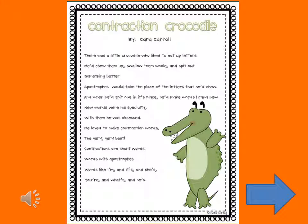Great. We're going to do some more things with contractions all week long, so I hope that you remember this contraction crocodile as we learn. Go ahead and put your orange sheet away, and I'd like you to pull out your green sheet next.